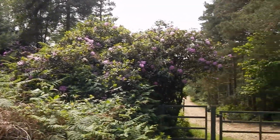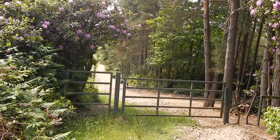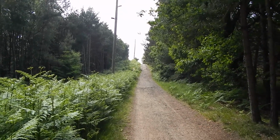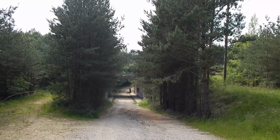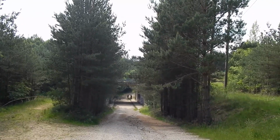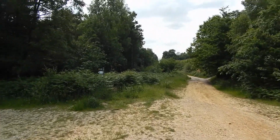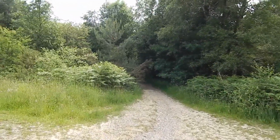Hopefully the waymarks will be more frequent now, and that's now at the bottom of the slope. We go through this gate. A short distance further on we have to climb a slope. The route now goes under the A3095 main road. About 175 yards past the road, Ramblers Route turns left down there, and there's actually a waymark.